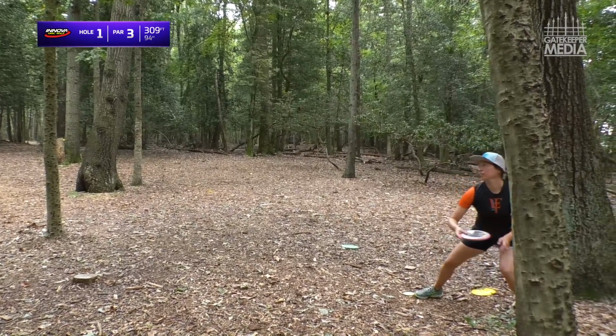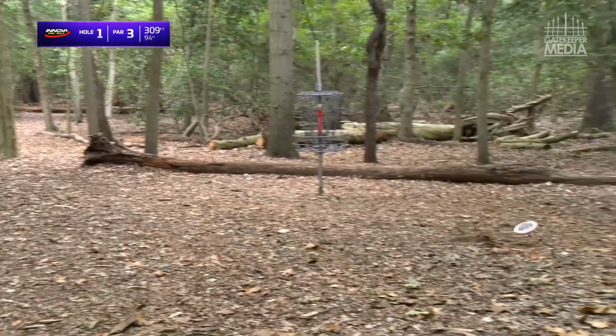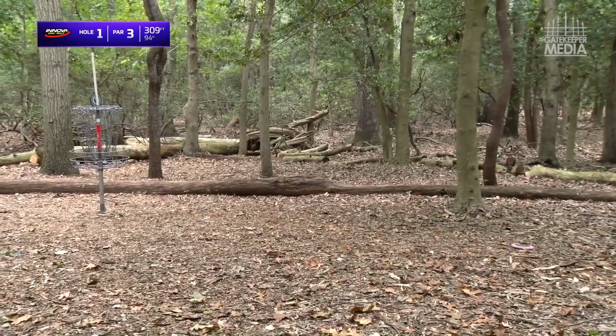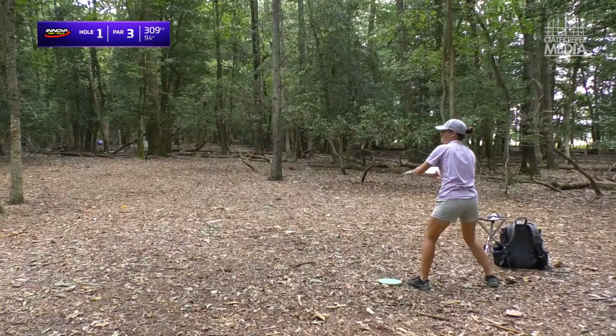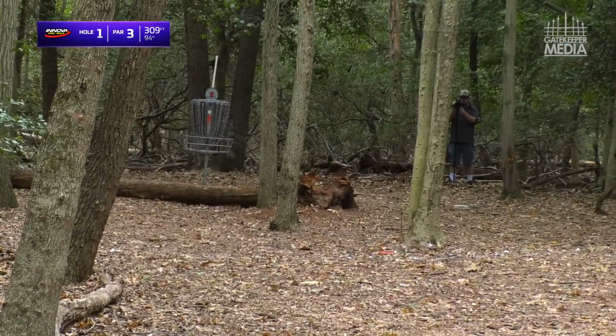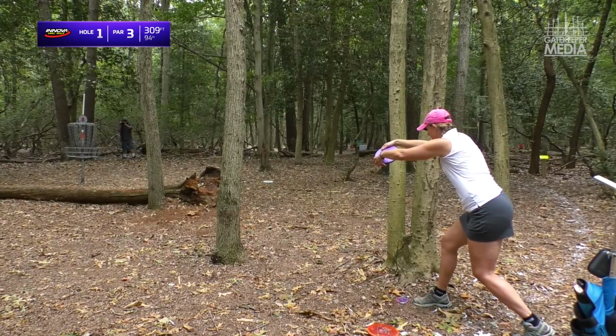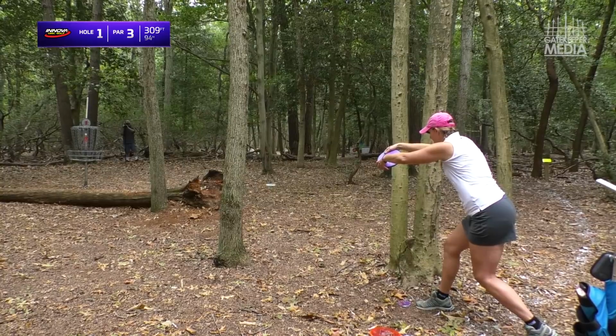Yeah, what a beautiful day here we had, too, in the woods. It was a very good weekend. Weather was really in good shape. A little windy, which we'll see as we get out to the field holes. Kona with a forehand upshot. Should have a nice easy putt from there. Sarah straddling the circle.